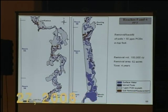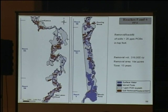Okay, floodplain 5 is the first of the threshold alternatives. So this is removal of all soil greater than 50 in the top foot within this 10-mile reach. Again, it's about the similar volume to floodplain 4, 100,000 cubic yards, 62 acres. And we'll be looking at how effective that was in the evaluation that's coming up.